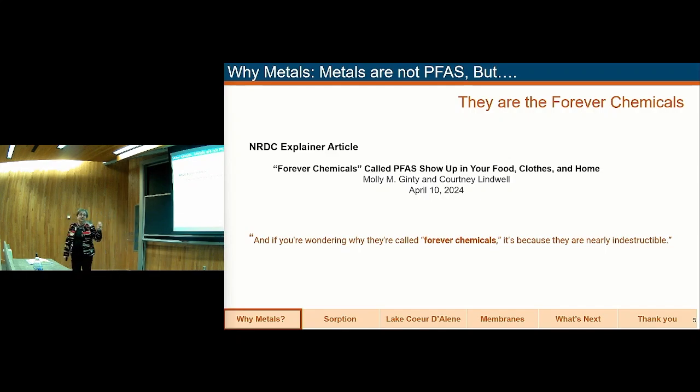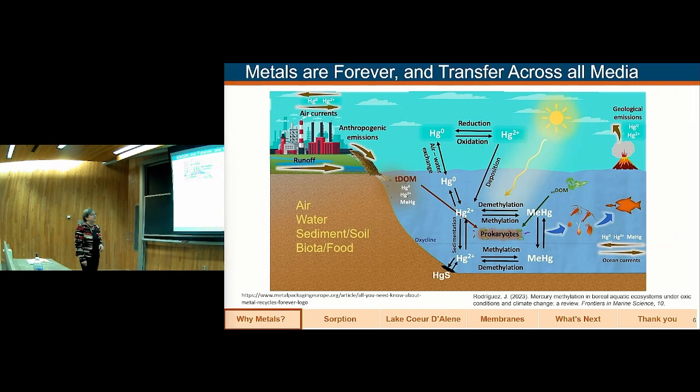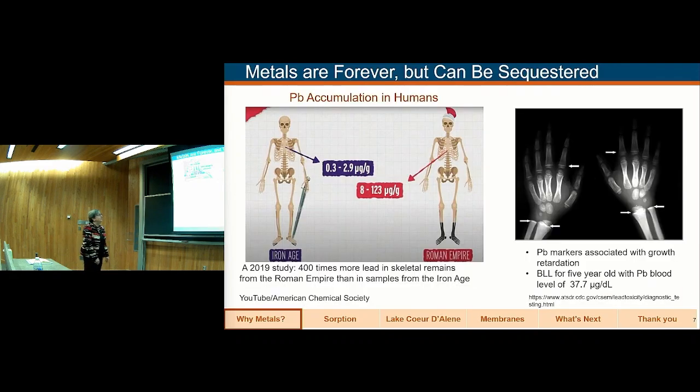Well, with the exception of nuclear reactions, metals are indestructible. You can't get rid of them. And in fact, they're not only indestructible, but they move across phases. So they go from the air, as we're looking at this example of mercury, going into the water, getting converted to mercury 2 in the water, and then ending up in the sediment or in the biota, and so they create problems for us in all phases, and they transfer across phases.